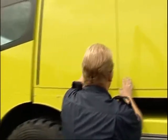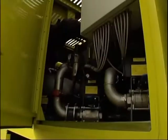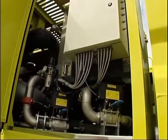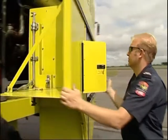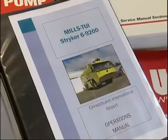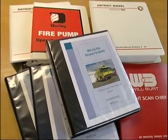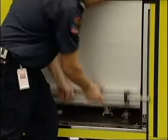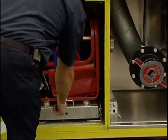The Stryker 6 is built using a modular construction and fully ICAO and NFPA compliant. Swing away drive lockers provide easy access to the drive engine and other serviceable components. And a full set of manuals and electrical schematics come with each unit. Full technical service support and parts backup from Mills TUI is provided for all vehicles manufactured.